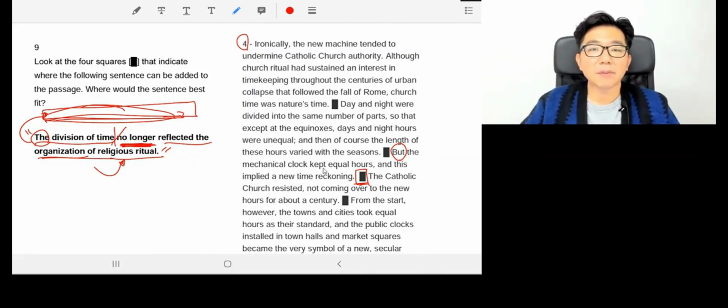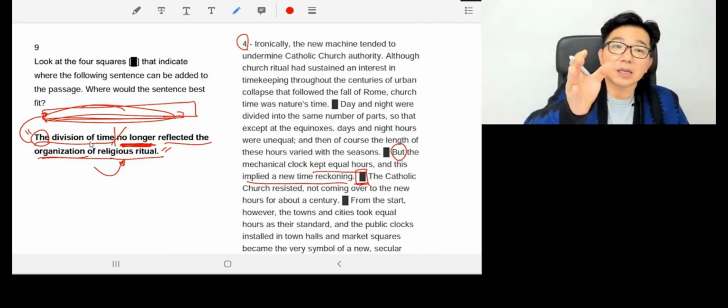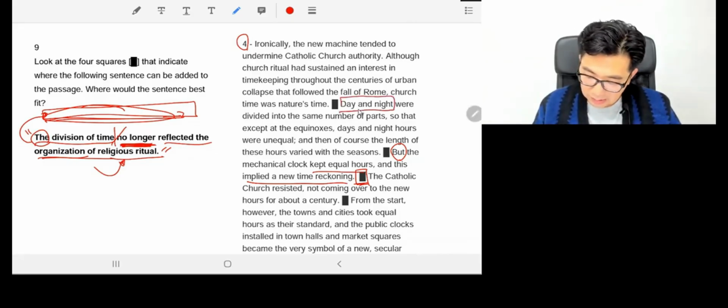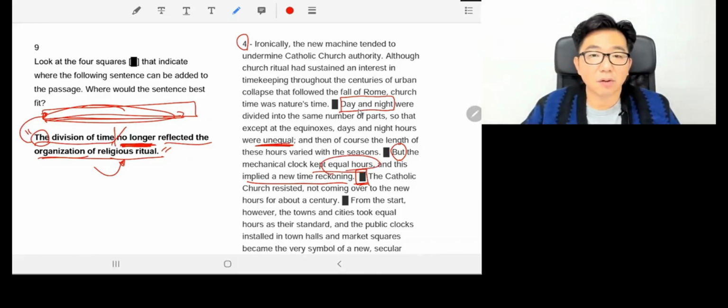But the mechanical clock kept equal hours. And this implied new time reckoning. So division of time previously done by Catholic Church no longer reflected the organization of religious ritual because we have a new system now, right? Okay, so we don't divide the time like day and night that are unequal. We keep equal hours now, on the new system. So the division of time no longer reflected how things are done in Catholic Church based on nature's time. They need to follow a different system. So it should be here, okay?